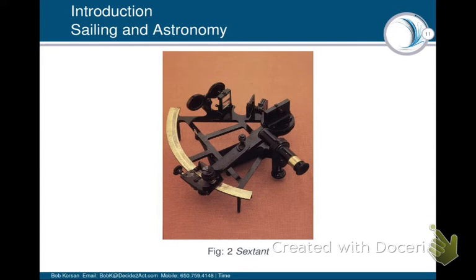This is a sextant. You can see that there is a way to move one of the two arms along with the device in the center. So this can be loosened and moved up or down. And the two things that you're looking at give you the information about the angle that's measured, which you can use to tell you your position relative to the Earth.